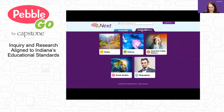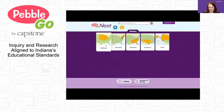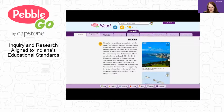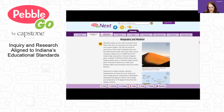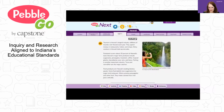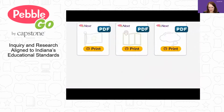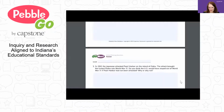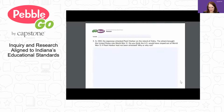Take the next step with PebbleGo Next. Designed for students who are ready to take their reading and research to the next level, PebbleGo Next engages your 3rd through 5th graders with hundreds of in-depth curriculum-connected articles. Students will discover age-appropriate critical thinking questions that encourage reflection and connection with each subject as well.